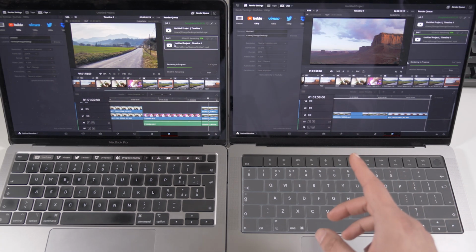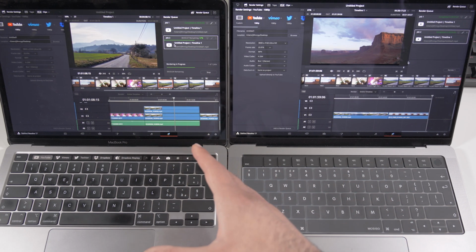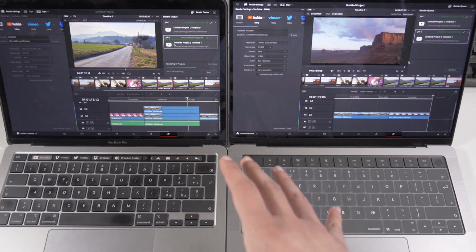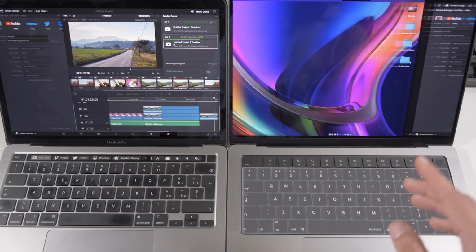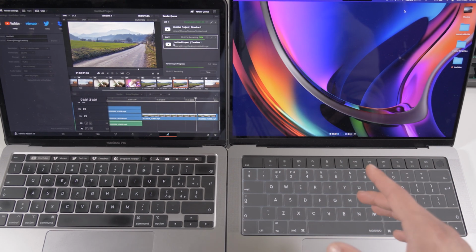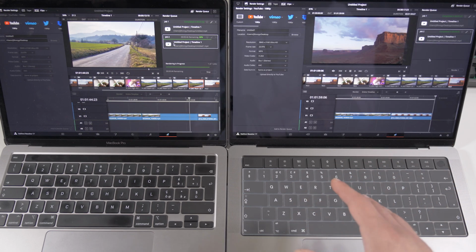So we have almost finished on the M1 Pro. Here we are at pretty much half of the timeline. Now it is going very fast because these are all simple and easy clips to render out. We're going to see the differences between the two at the end. And here the fans kicked in, not at a very high speed. In fact, they are already off. And I didn't hear anything during the test.